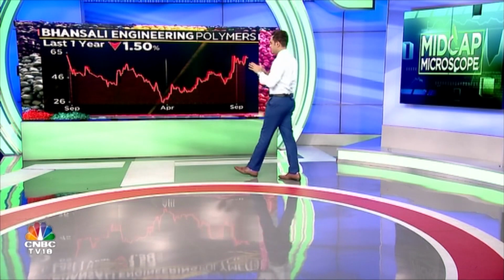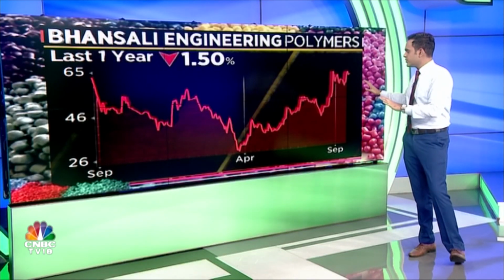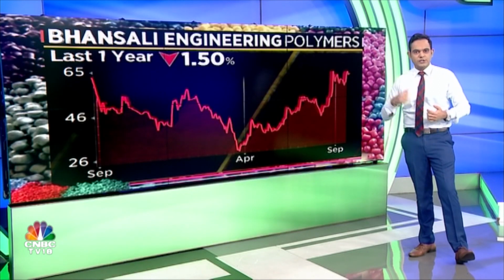On Midcap Microscope, we turn our attention to an indirect play on the automobile space as well as on the home appliance space. The stock on our radar is Bhansali Engineering Polymers. The stock has had a wobbly past 1 year or so, but on a year-on-year basis as well, it's more or less unmoved, even though we have seen selling pressure in the last few days.